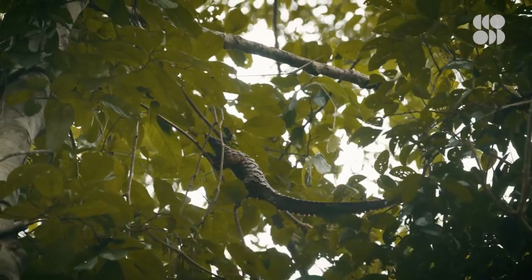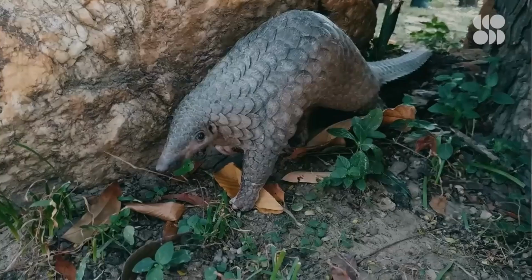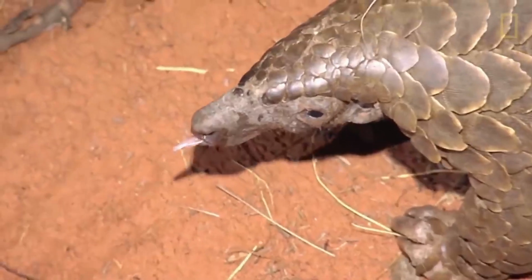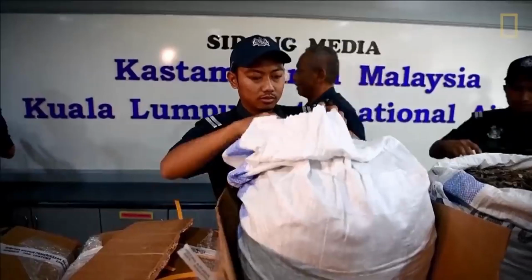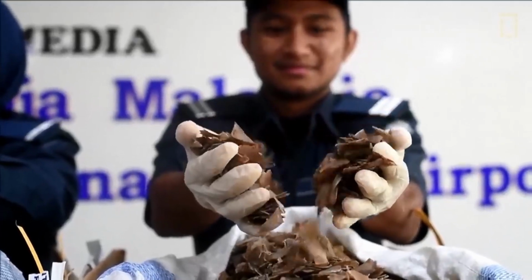Tree pangolins or white-bellied pangolins are a very important species to the terrestrial forest ecosystem. It is crucial that these species do not become extinct despite their increasing rate of endangerment. You can help stop the poaching of these animals by spreading awareness, stressing the importance of saving this endangered species before it is too late.